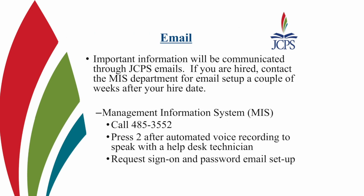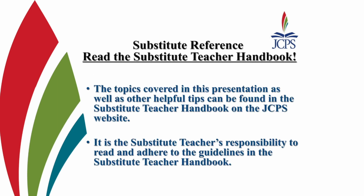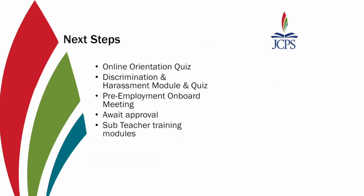If you successfully complete and pass all requirements for the substitute teacher position, you will be approved for hire and receive a JCPS email account. It is important to monitor your JCPS email to view pay stubs, important updates, and more. Remember, it is impossible to cover all requirements during this presentation. It is the substitute teacher's responsibility to read and adhere to the guidelines in the Substitute Teacher Handbook located on the JCPS homepage.